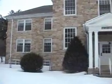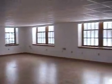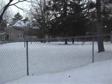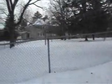This is a close-up exterior shot of one of our cottages. This is the interior of that cottage. Inside the cottages. Another view of the quad. This is one of the ground areas. It still has some equipment.